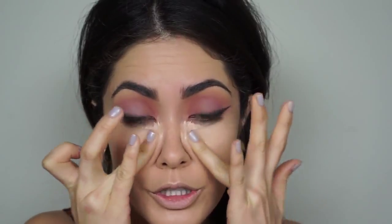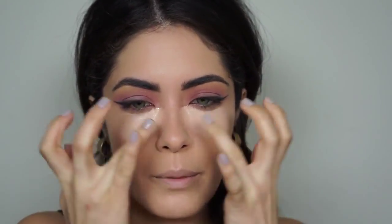So I like to warm it up between my fingers and then run it back and forth underneath my eyes in order to just kind of break down the product and really have it glide on and look super natural. And I take it all the way back to cover up my sunspots.